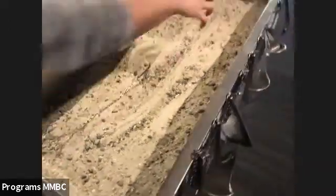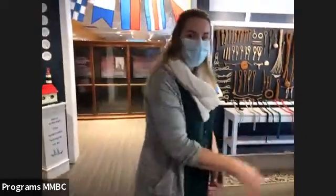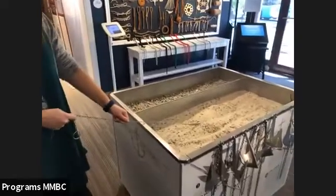So a lot of people think with anchors that it's like a grappling hook and you want it to catch on to something and stick there. But actually you want it to bury itself. You want it to be a really good shovel that gets under the sand. So ours did a good job here.